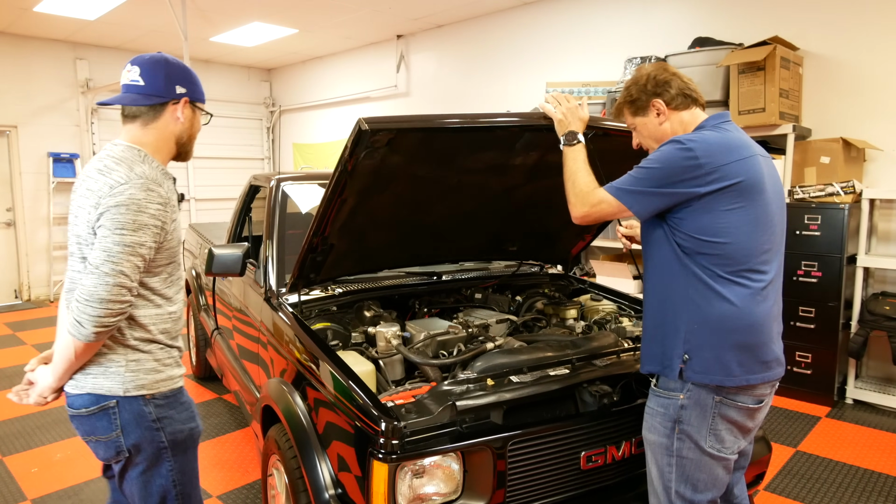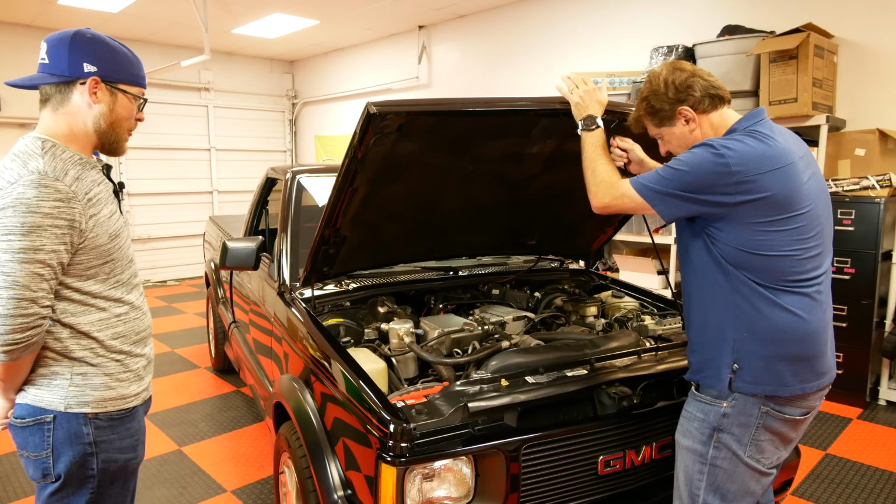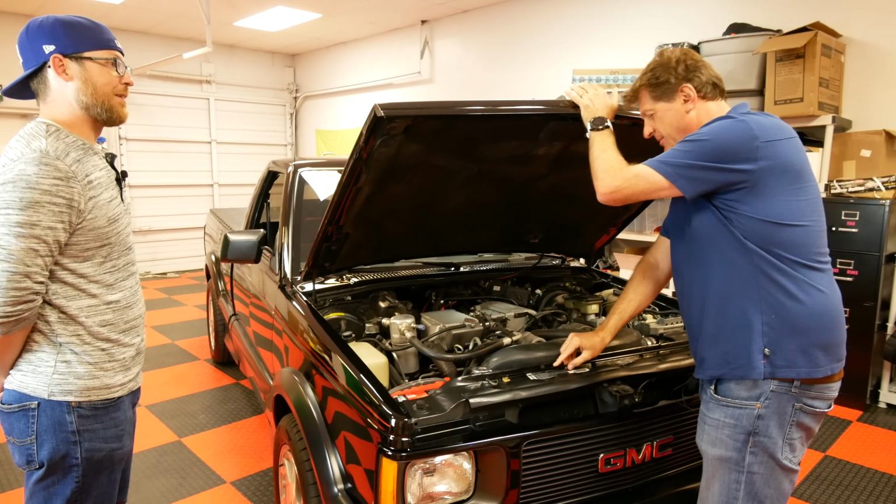Well, we'll take it for a ride because I'm really curious to see what this thing is like. Because I've read all of the buff books.